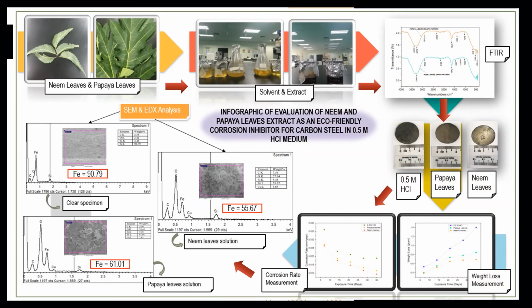Then, this is the infographic of the evaluation of neem and papaya leaf extract. Firstly, neem leaf and papaya leaf, then from that, the solvent and extract, and the FTIR result for the extraction, then the immersion test for 0.5 mol HCl, papaya leaf and neem leaf. Then we do the calculation and graph for weight loss measurement and corrosion rate, and do the analysis for 3 different solutions, which are the clear specimen, papaya leaf solution and neem leaf solution. This is the proof of the surface morphology.